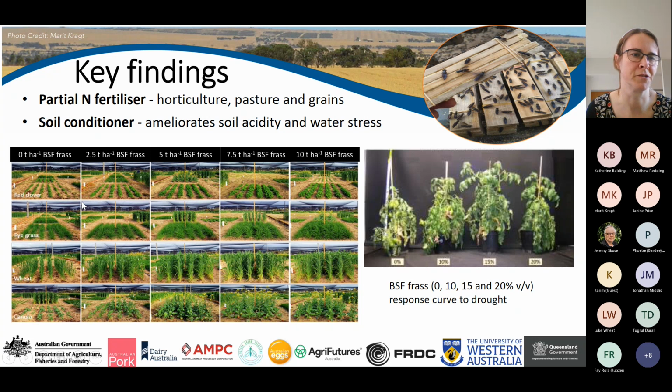So we can see here, this is our field trial. We've got a range of species. We've got the red clover, ryegrass, wheat, and canola at the bottom, and along the top we've got basically increasing rates of frass. So I think you can all see, as we increase the rates of frass application, we get higher yields and growth in the plant.